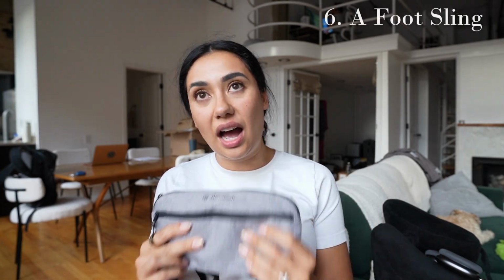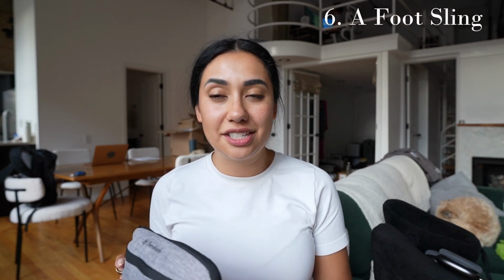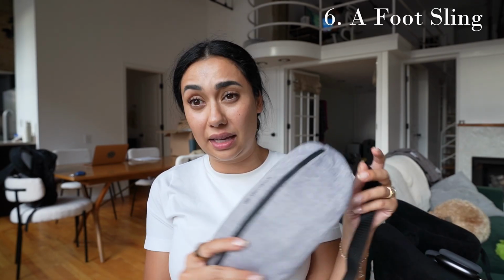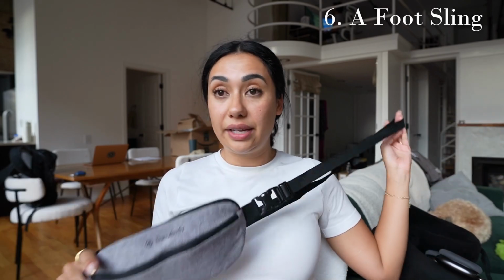Last but not least, this is next level. It's this bad boy. I've seen them on Amazon as being like a foot sling. I personally could not get myself to buy a foot sling. That just seems silly to me. I actually got this on a United flight and they were giving this out as the toiletry kit. I think this is meant to be a fanny pack. I do not use it as a fanny pack.